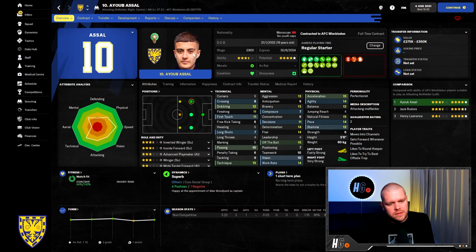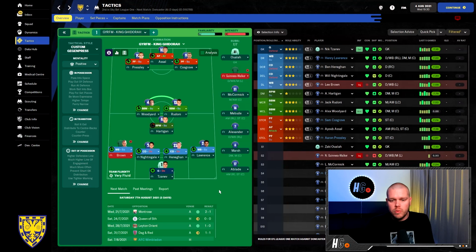Now this guy I think is going to be our key man going into season number 1. He's consistent, which is great. He looks good for the level. He's 19 years of age, so will get better as well. 5-star potential for a 3.5-star current ability player. So I'm hoping we can do some business here.